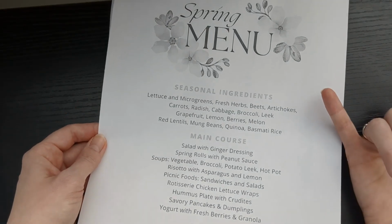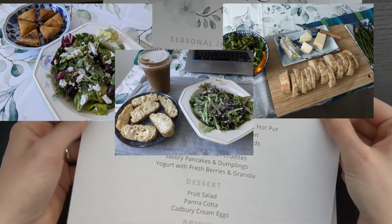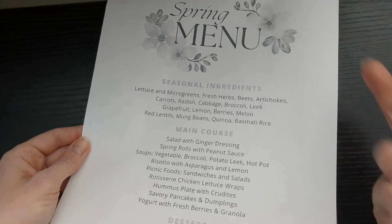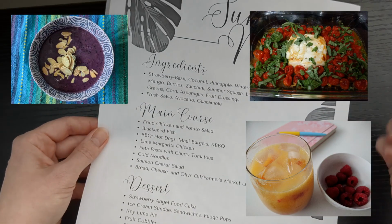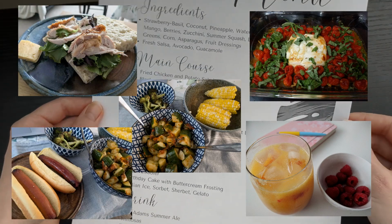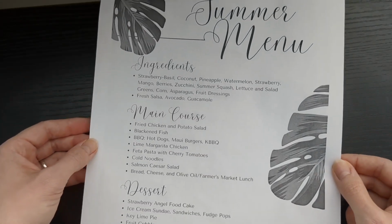My spring menu is going to focus more on fresh vegetables, raw foods, as well as other things that I just associate with the lightness of spring. My summer menu is much more focused on fruit, on grilled food, on cold food, on all the things I like to eat in the summertime.